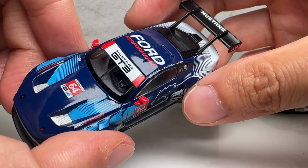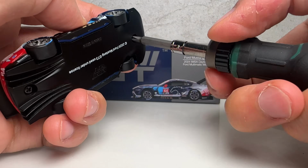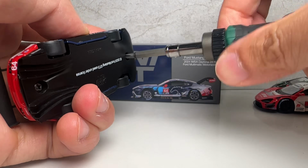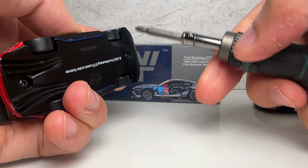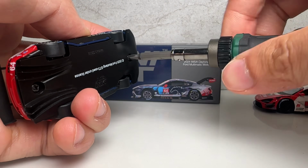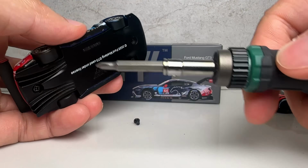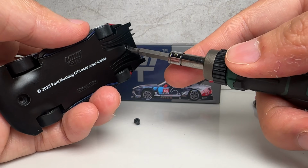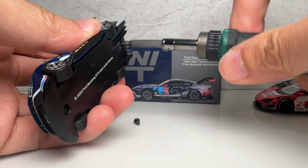I don't understand. So as usual, this is where I open things up. This is where I maybe damage some of my cars. A lot of times my cars got damaged this way. That happens more on the Tarmac Works, to be honest, because Tarmac Works has those very fine antennas on top. So it's very easy to break when you're trying to hold the car this way, right? Let's look at what's inside. That's what I'm doing.